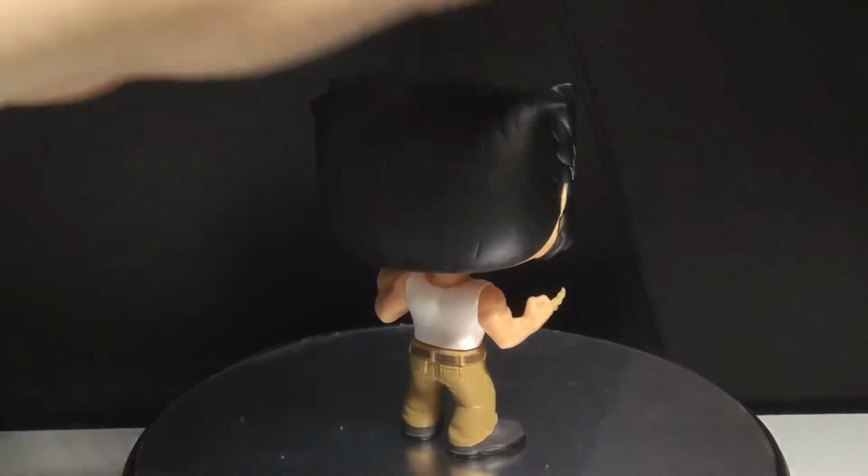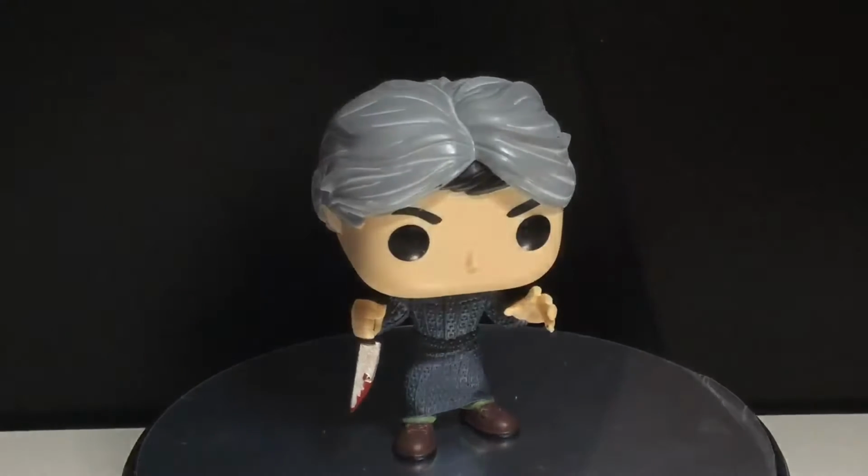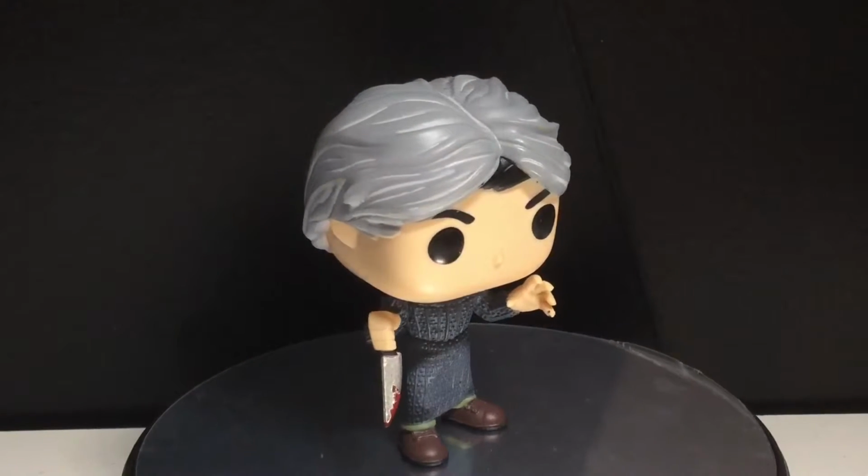On to number 5, which is one of my favorite pops of the year, and obviously, because it made number 5, I wish it could have made higher. But it's just, I don't know, I'm thinking about changing it last minute. But I'm gonna stick with it. My number 5 spot goes to Norman Bates, part of the Funko Pop Movies line.